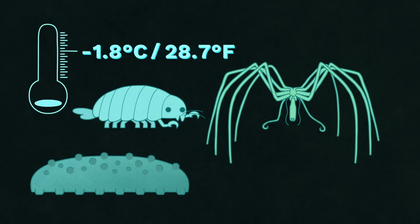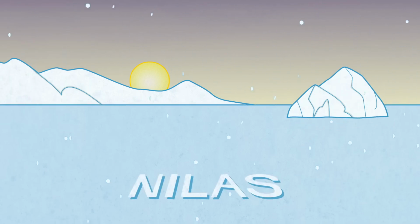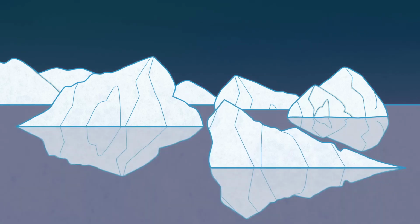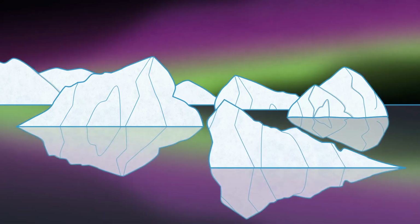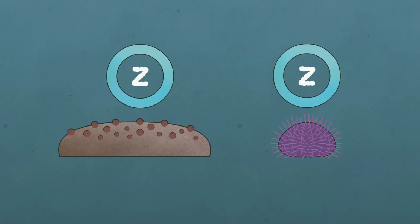Waters fall to negative 1.8 degrees Celsius. On the surface, the thin icy crust thickens into a layer called nilas, and young sea ice starts forming ridges that block out the sun. The ocean begins to mirror the still landscape above it. Antarctic sea cucumbers and urchins go into dormancy for months, and their metabolic rates fall to the slowest on Earth.